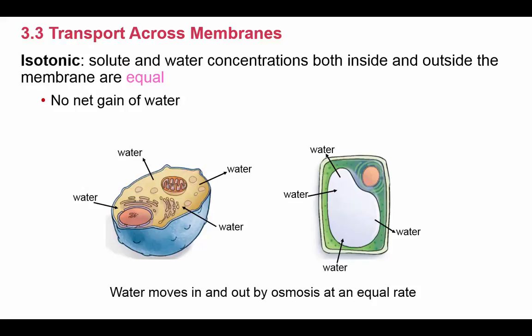And so where these two materials are the same or are equal, out and in, water moves out and in at equal rates, and so the cells maintain their same size and their same shape. So this would be the ideal solution or the ideal situation. But we know that situations are not always ideal.